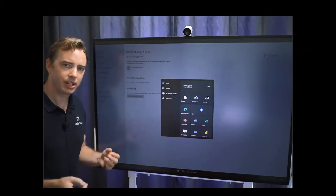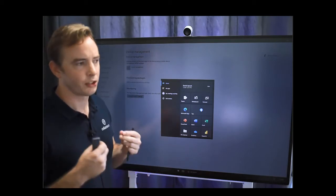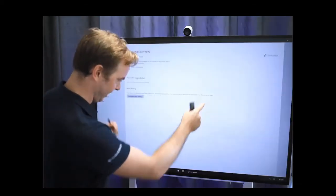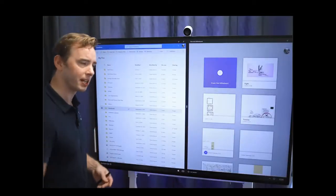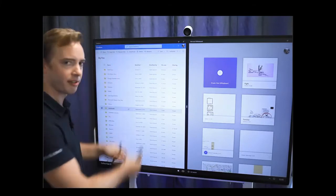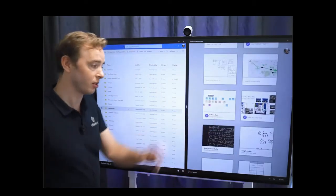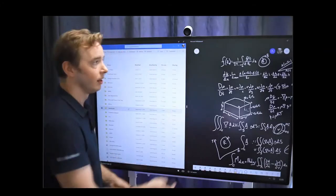Now, for educators, Surface Hubs are sort of like a big personal mobile library. So when I say that, it means I can walk up to any Surface Hub, I can sign into the device, and then all of my teaching materials are here and ready to go. I can pull them down straight from my OneDrive, or if I've got different whiteboards that I've prepared previously, I can just walk in, sign into a Surface Hub, and then pull up a whiteboard. Here we go, we're ready to go.